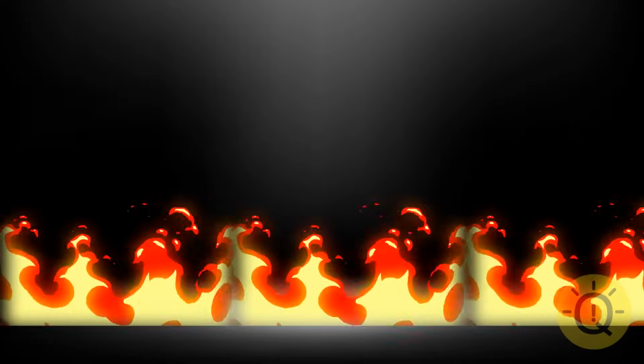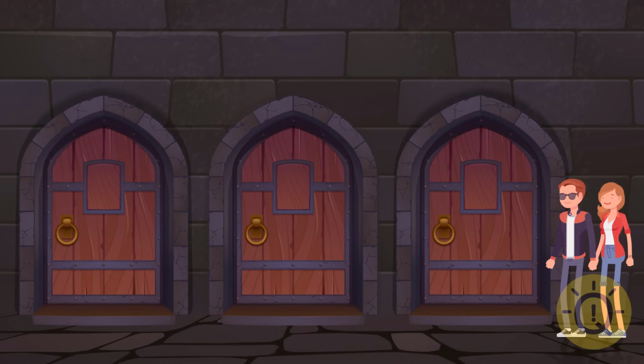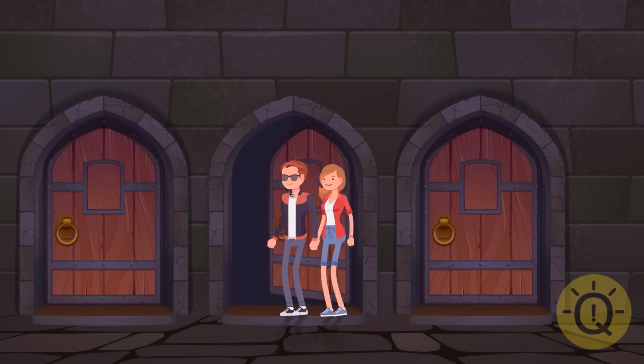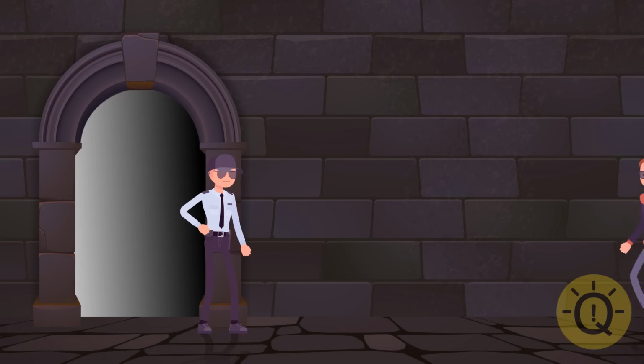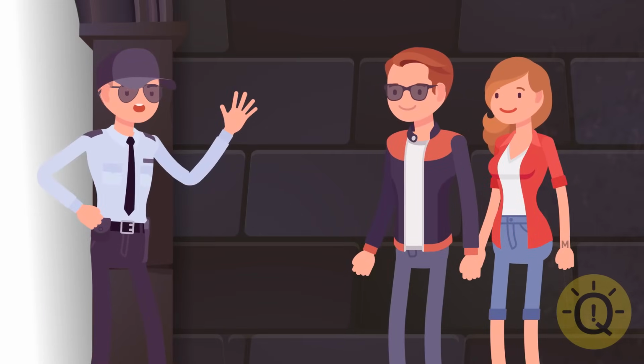The floor is burning, so they have an aquarium full of water. The fire isn't that huge, so this amount of water should be enough to stop it. It's the right choice. Mark and Jane walk out the second door and run towards the exit they see in front of them. On the way out, there's a guard.